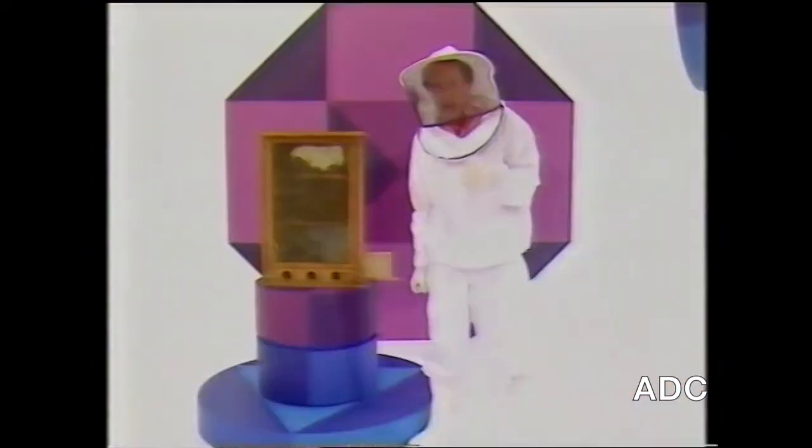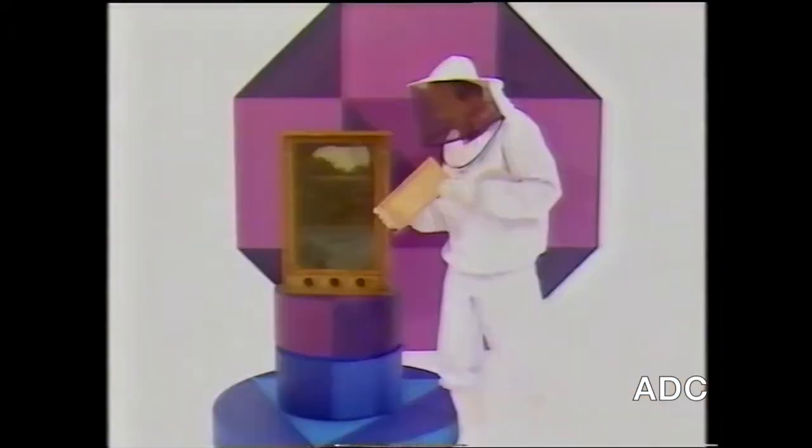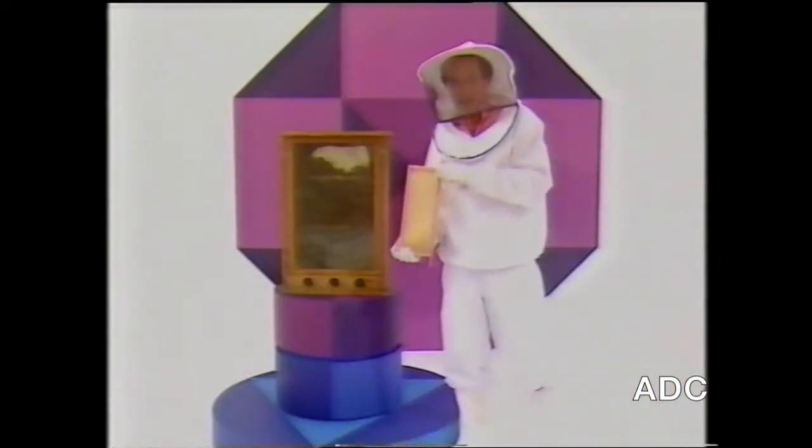The workers, they go out and collect the pollen, which they turn into the honeycomb. In the wild, the honeycomb is found on rocks and in trees. But obviously, in my personal observation hive, there it is. It is built on a little wooden frame, like that.